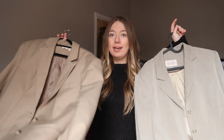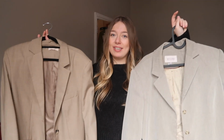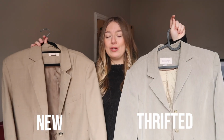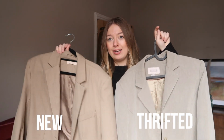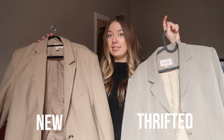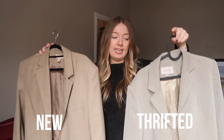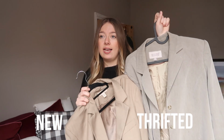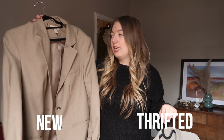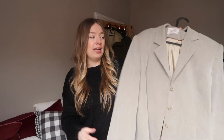Next up, we've made it to our final item of this video, and next up we are doing blazers, and this one I'm excited for because I think these two are probably the closest we've got when it comes to comparing items. So on that note, blazers, and we have two beige ones here. We have this one, which I got from a charity shop in Liverpool city centre, and then this one is from H&M.